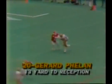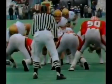Gerard Phelan, it's 3rd and 1 now. He's got inside position, the defensive back does. He should never let Phelan get to the inside like that. That is exactly why he was lined up. Purcell has got to take away the inside play. One more look. Here's a fake Strawn over the top. The result, Phelan's in the end zone for 6 more points.